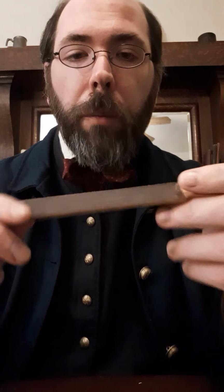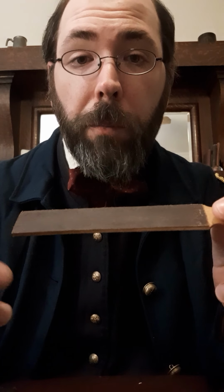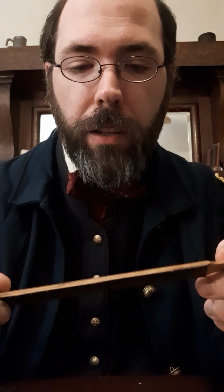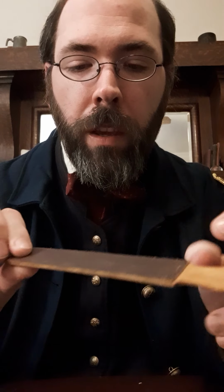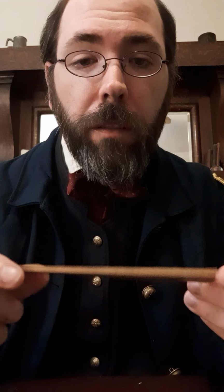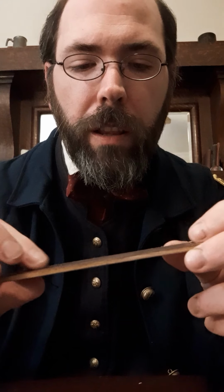Also came with strops. If you're going to carry a straight razor, you need some way to keep them up so that the edge maintains. So I have 2 Criterion strops. One of the strops has a wooden handle, and it has 2 different sides of leather on it. One's very supple leather, very soft, and the other one's a little bit rougher.